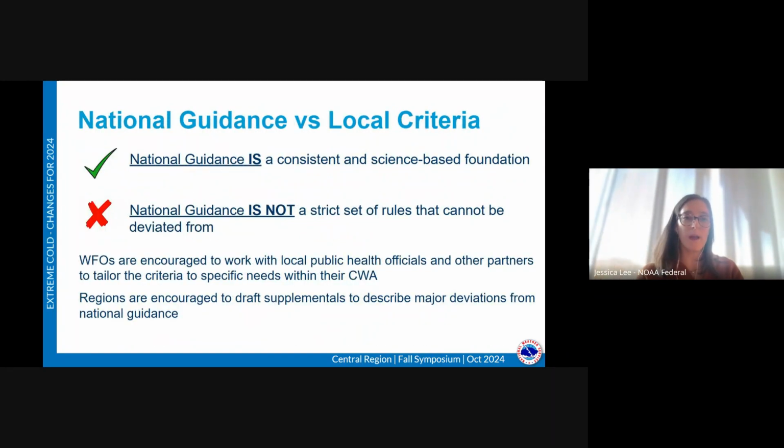Before I show you our maps, just a reminder that we are calling this national guidance instead of criteria because it is indeed guidance. As I mentioned, this guidance provides a consistent and science-based foundation for your watch, warning, advisory decisions, but it is not a strict set of criteria that cannot be deviated from. We encourage you to work with your local partners and tailor your criteria to your specific needs within your CWA and to specific events. And if you're going to make large changes from what is the national guidance, we encourage you to work with the regions and draft supplementals to describe those changes.